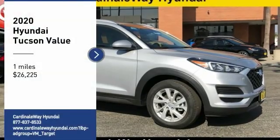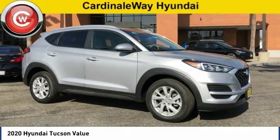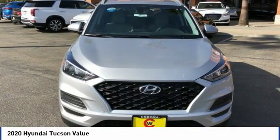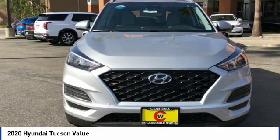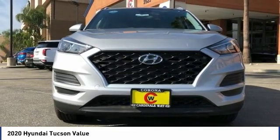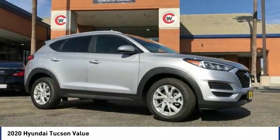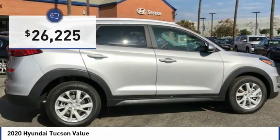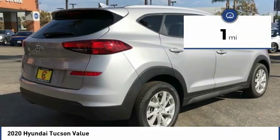Stop by and take a look at the 2020 Hyundai Tucson. The Hyundai Tucson is Hyundai's first CUV to be designed in Europe. Tucson takes the boxy utility vehicle and transforms it. With flowing curves, graceful lines, and style to spare, it's the future of the crossover and is priced below $30,000. This vehicle has less than 100 miles.